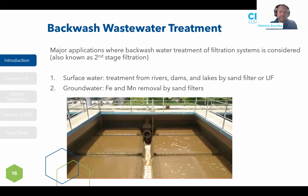And what was also coming up in the last years was groundwater treatment, where sand filters are removing mainly ferric or manganese or both by sand filtration, maybe with previous oxidation. And those two wastewater types are what we would like to focus on. Nevertheless, there are also other filtration processes, other applications where backwash filter water is created. Those are also in scope here, but let's focus on these two for the first step.